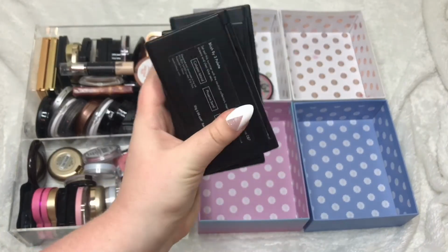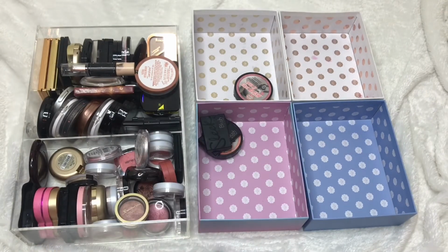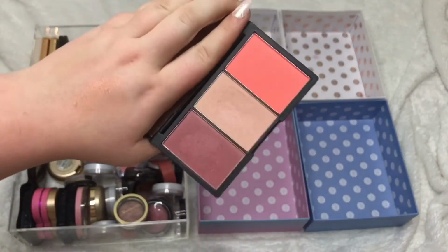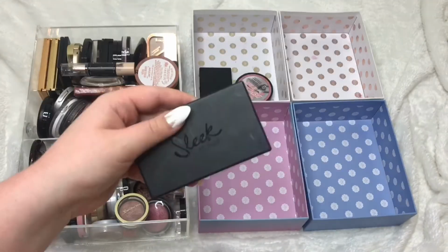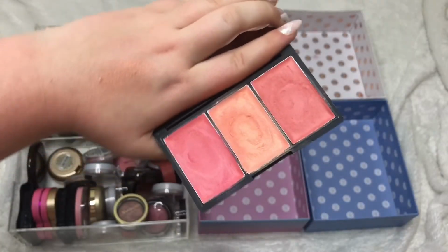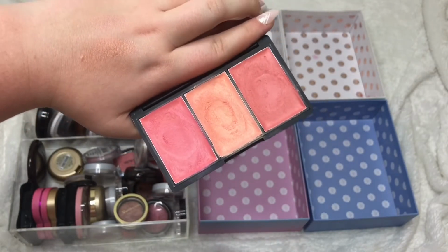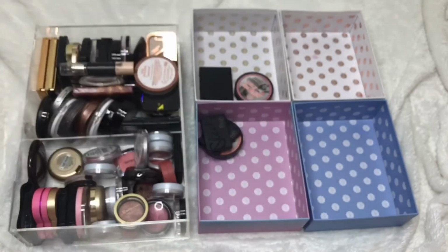I have 4 of the Sleek Blush by 3 trios, so I'm going to go through these. The first one I have is limited edition. This one's called Santa Marina, and it looks like this. I have not used this really since I bought it, so I am going to pass this on. I have this one here, which is California. This is actually a cream blush palette, and I don't normally go for cream blushes, but I do really like these and I love the colours as well, so I am going to keep this for now.